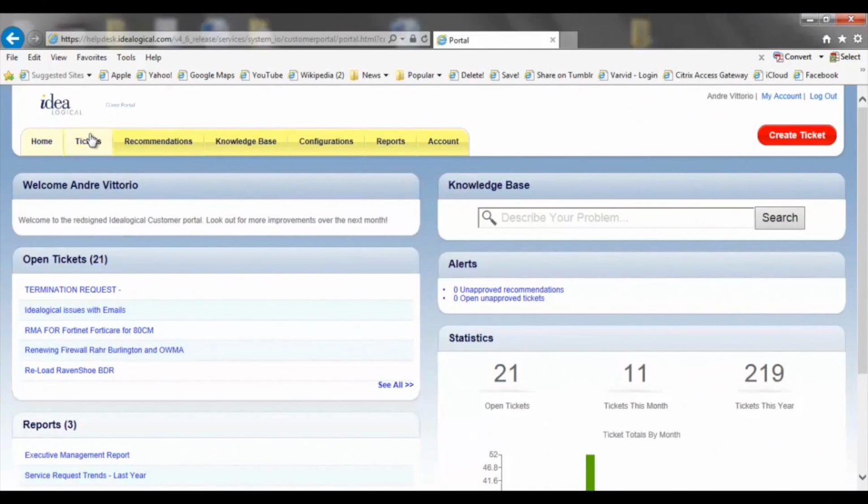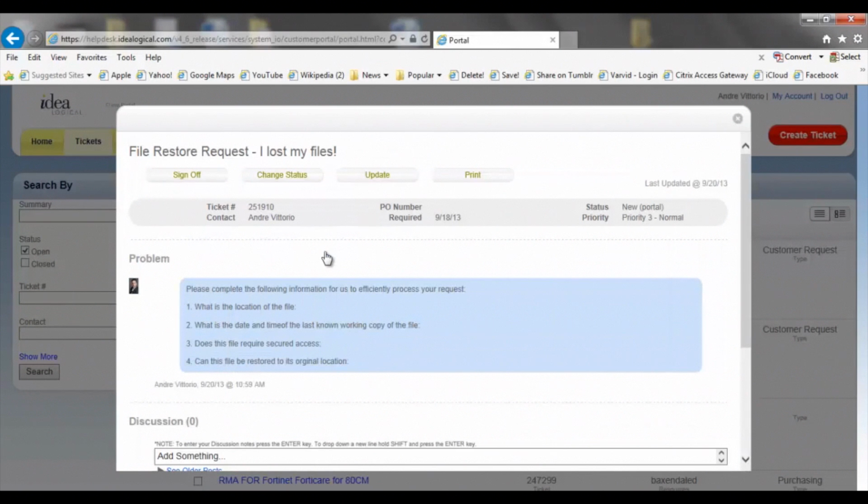Want to see the status of an existing ticket? Just click here and then click on the ticket and you will see everything you want to know about that ticket.